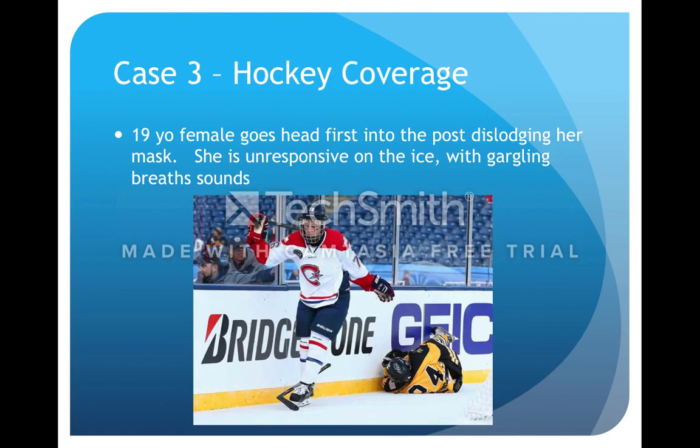Case number 3, you have a 19-year-old female who goes headfirst into the post, dislodging her mask, and lies unresponsive on the ice with gargling breath sounds. Concern here is obviously an airway. You want to make sure that the play has stopped and it's safe to approach. You're on the ice, a slippery surface. You want to comment on that. You want to approach with your team and an equipment bag. You want to activate the emergency action plan early.